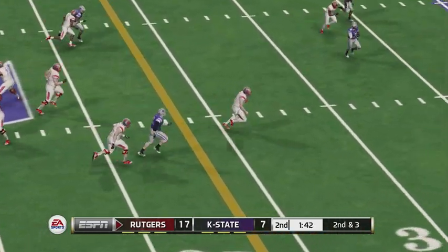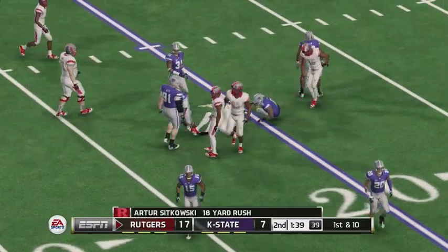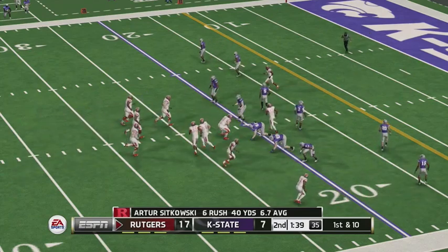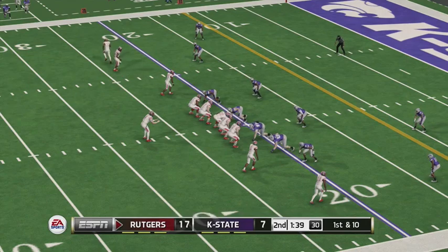Here comes the pressure. He's at the 30. That's a great tackle at the 22-yard line. That's a gain of 18 on the play. First down. Down to lose one.